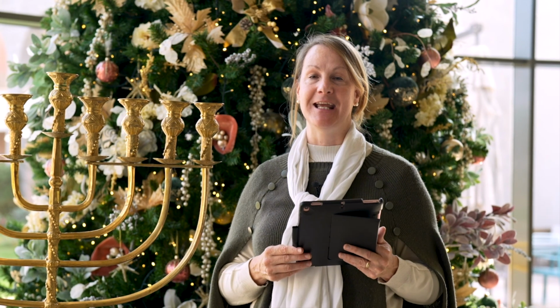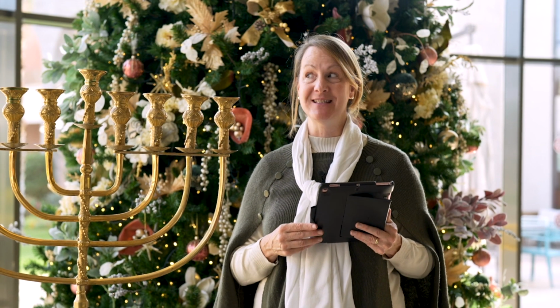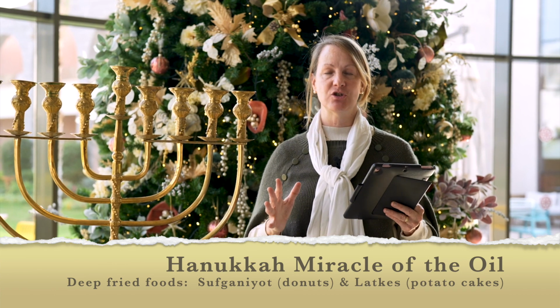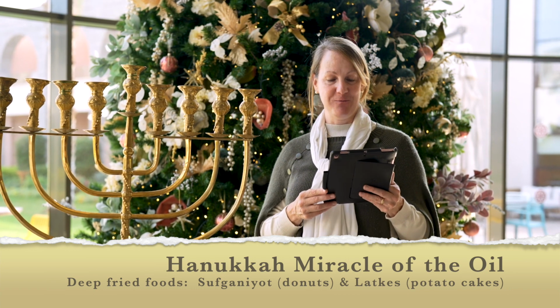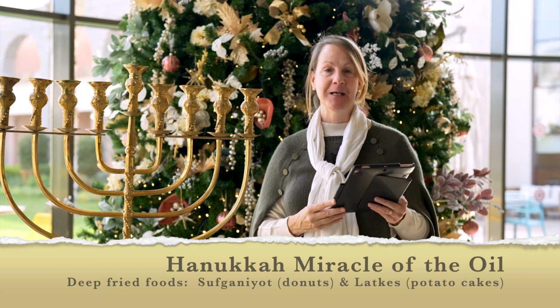And that's why even today, if you have any Jewish friends, or if you're here in Israel, you'll be able to find all of these really delicious foods that are made with oil. This is the time of year when they have especially deep fried jelly donuts, which are just fantastic. And you can also find, especially in Ashkenazi Jewish circles, deep fried potato pancakes, just delicious. And so they really enjoy this type of food this time of year because this was the miracle of the oil.